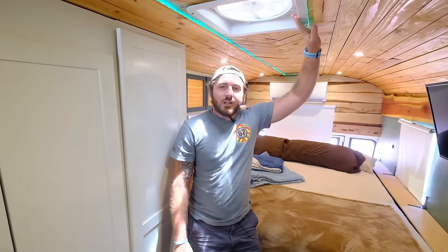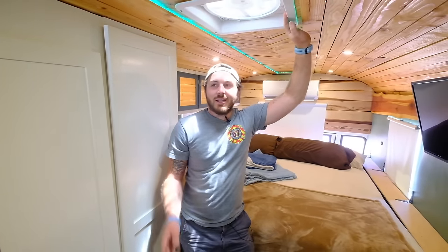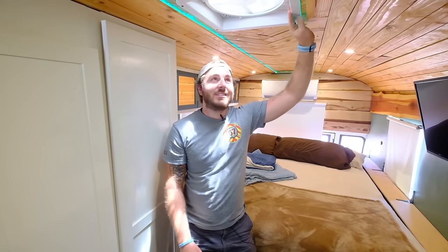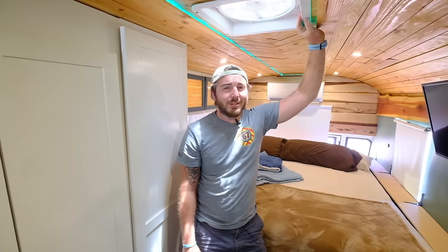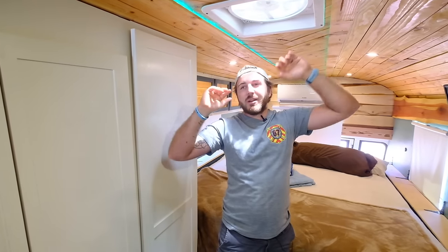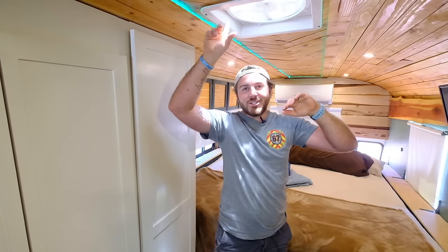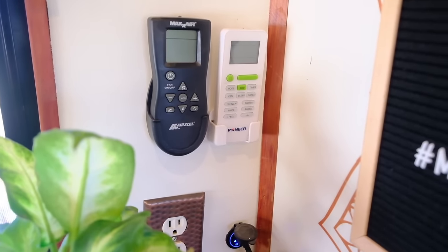So here is one of two of our deluxe Maxxair fans. We got one back here, one in the front over the kitchen, and I really did not want to spend the amount of money that we spent on these fans. It's like $375 a piece. They are super great fans, but because of the roof raise, Erica can turn this one on by hand, but the front one, she can't actually reach it. So we had to spend like the extra $100 or whatever it is to have the remote to operate it, because Erica can't actually reach the front one to turn it on.